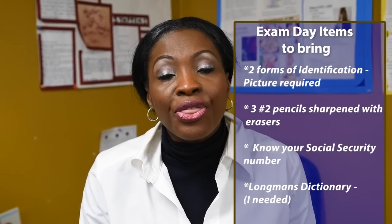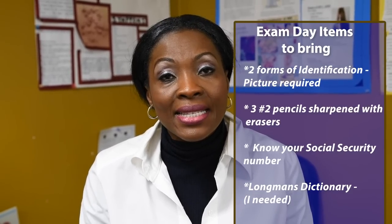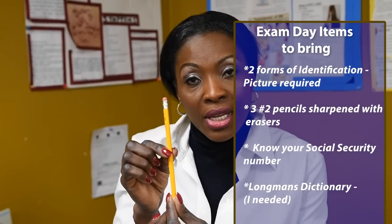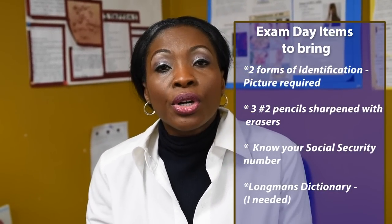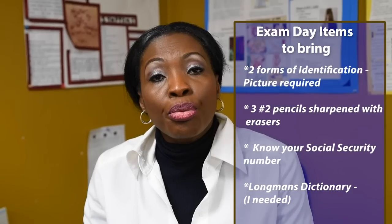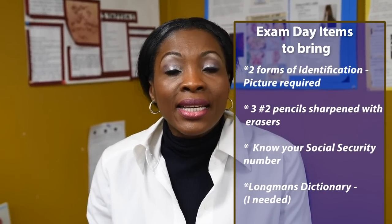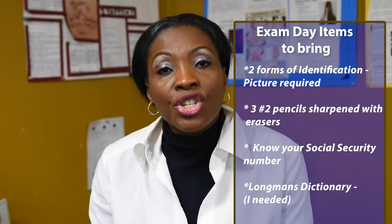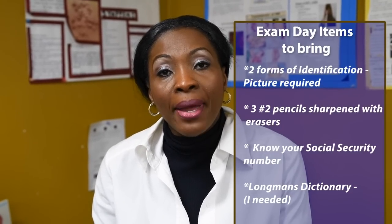For the day of the exam, you're going to be wearing scrubs, your school uniforms, that is. You would also bring 3 No. 2 pencils already sharpened, okay? 3 of these already sharpened. You would also bring a pen with you. You would also bring 2 identifications with you. One of the identifications, however, has to be a picture ID.